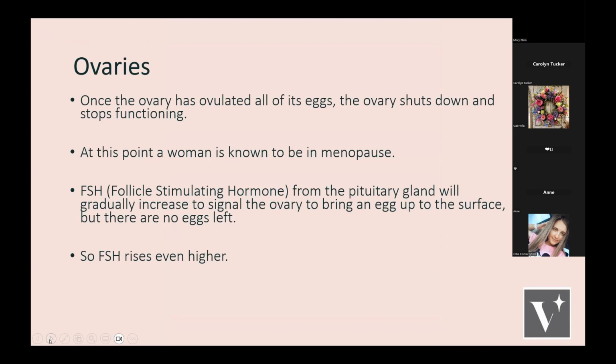Once the ovaries have ovulated all of the eggs that are in them, the ovaries will shut down and stop functioning. At this point, a woman is known to be in menopause. Follicle-stimulating hormone from the pituitary gland will gradually increase to signal the ovaries to bring an egg up to the surface for maturation, but when there's no eggs left, nothing happens. So FSH rises higher and higher.